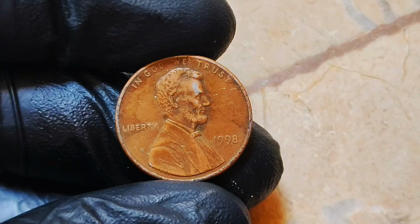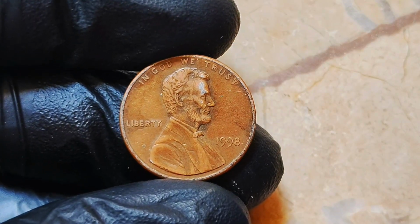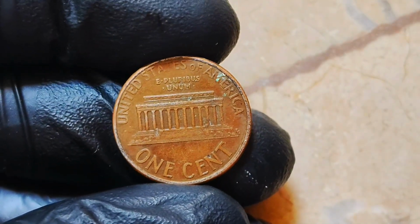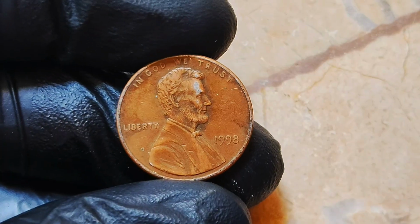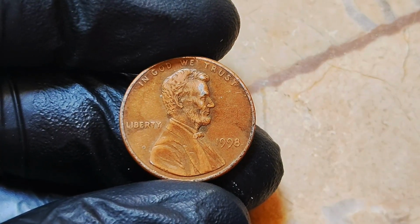Look at the date. On rare 1998 no mint mark cents, doubling appears on the numbers, sometimes ever so slightly on the word Liberty. Under magnification, the doubling is crisp, not blurry. It looks like a second image stamped into the metal. The doubling on the obverse is unmistakable once you know what to search for. And when grading services confirm it, the value explodes.